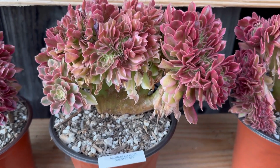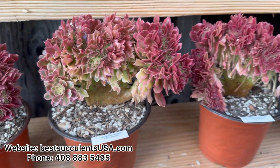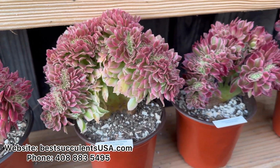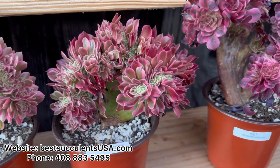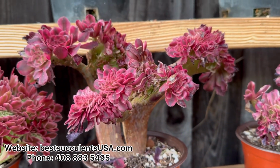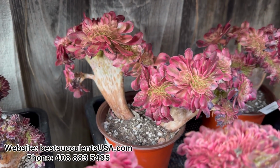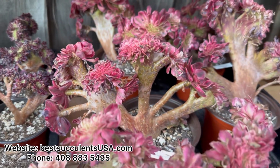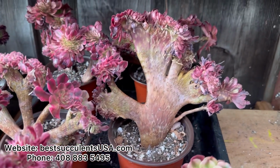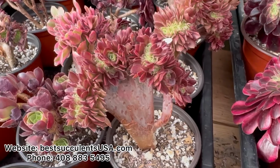Aeonium crest. This one, 85. They all well root, very beautiful. Many different shapes. This one, Hồng Yên, 85. This one big one, Hồng Yên, 85. This one smaller, 65.